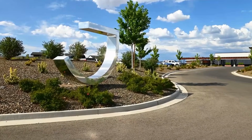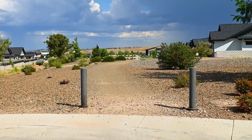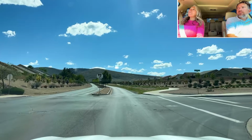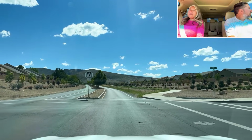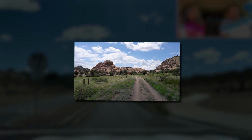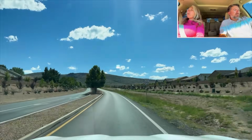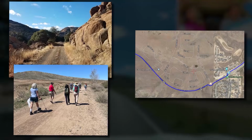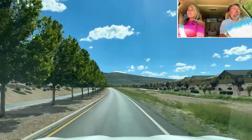I think one thing that is super amazing and very cool about this particular community is it backs up to, or sides, depending on where you're located in the neighborhood, the Iron King Trail. The Iron King Trail is about 17 miles of walkable trails and hiking trails, and it connects to the Peavine Trail, which is on the back side of Glassford Hill.